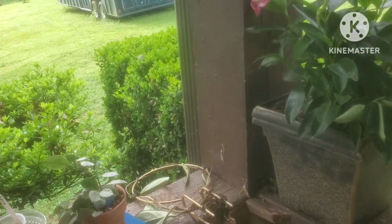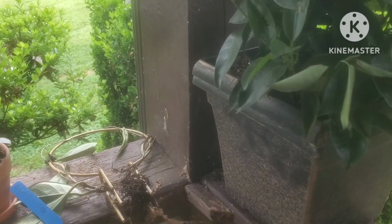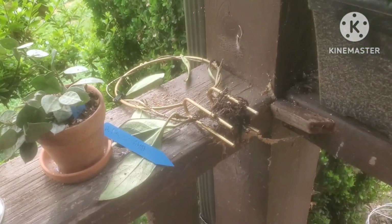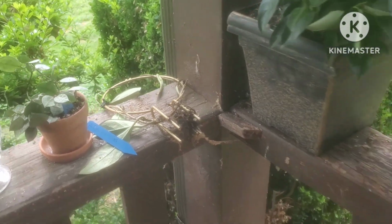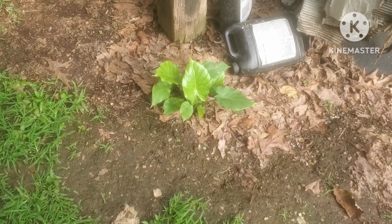Something knocked down my Pubicalix Pink Silver Ghost and Pubicalix regular, and so now it's outside of a pot, so I'm going to have to get that potted up this week. I'm going to have to get a little bag of potting soil, just enough to get me by. Elephant ear's really starting to take off now.